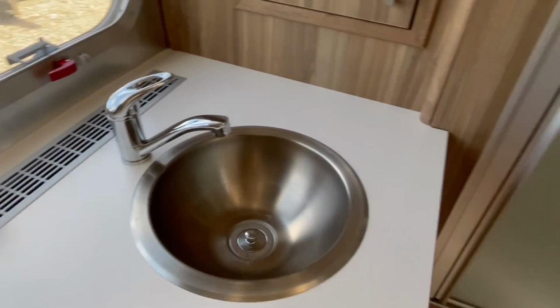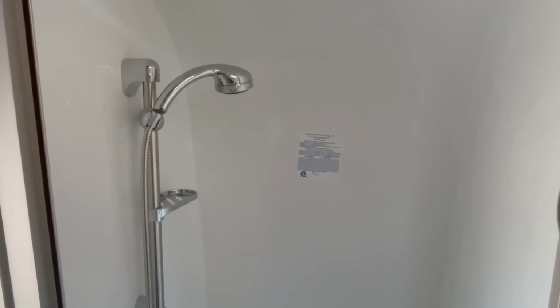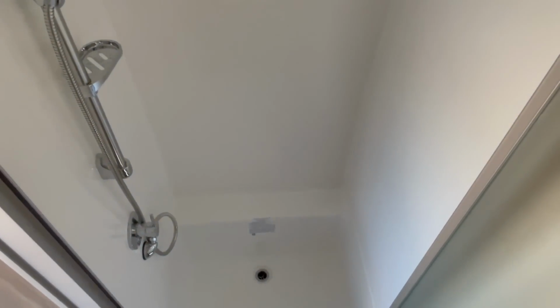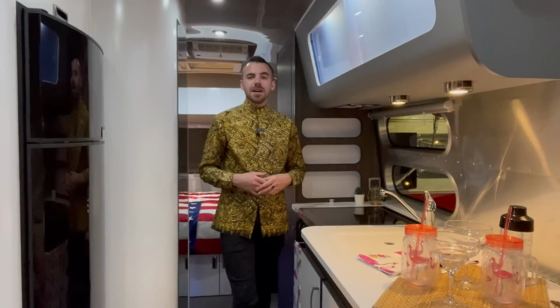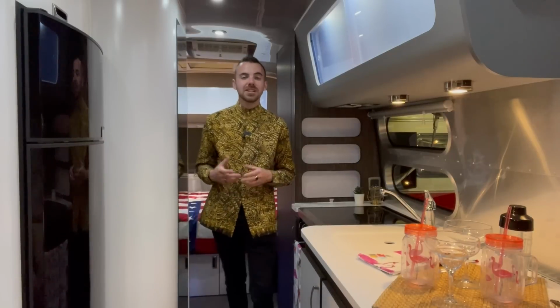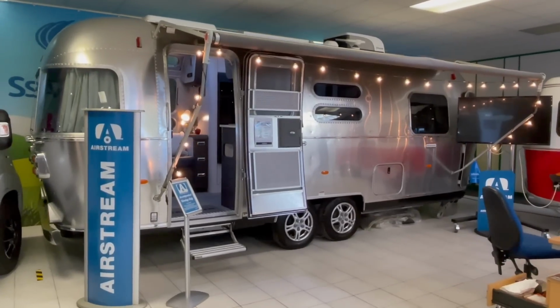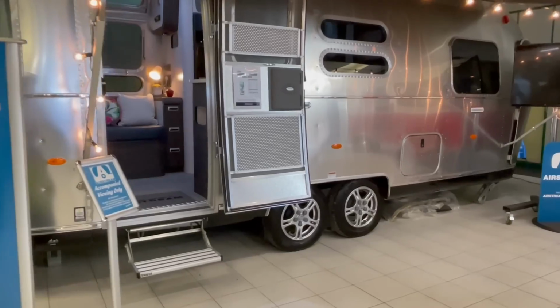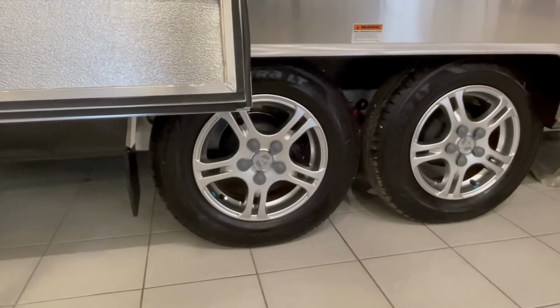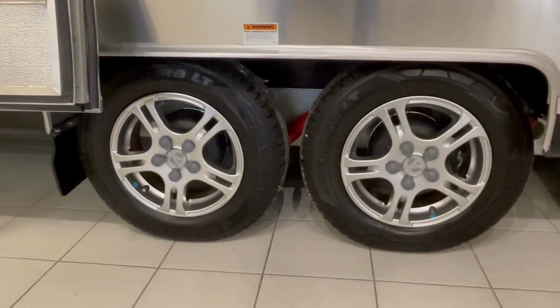Now we've had a look over the 25IB in the daylight, I want to show you another model from the range inside the Lowdhams showroom to demonstrate how an Airstream transforms inside at night. I'm taking a quick look in the Airstream International 604, which is inside the Lowdhams showroom at the moment. And the reason I've brought you in here is this is another international spec trailer which shows you how the 25IB would look at night.